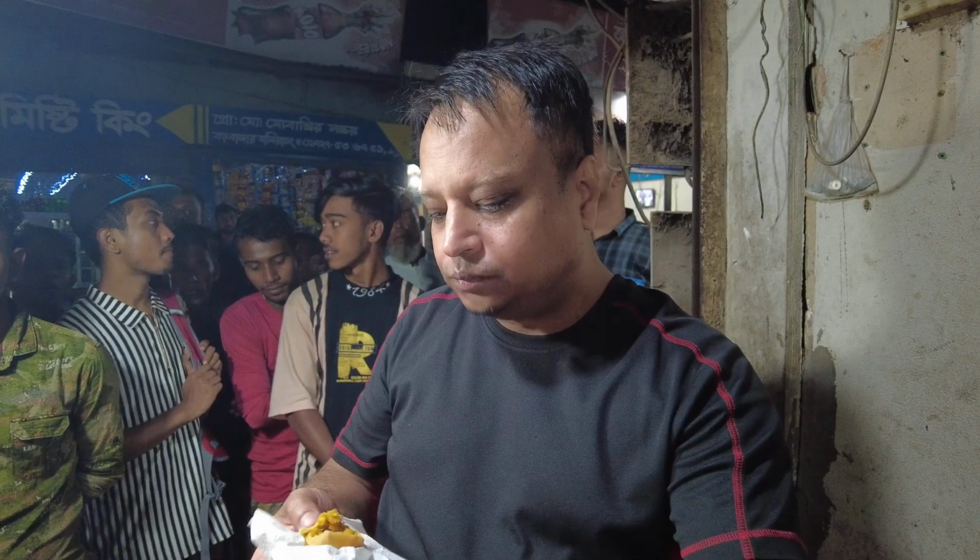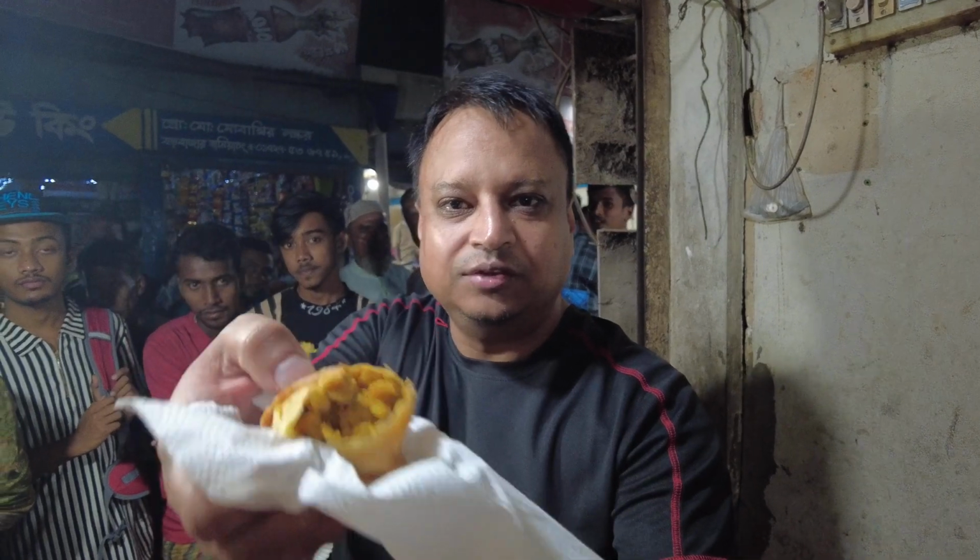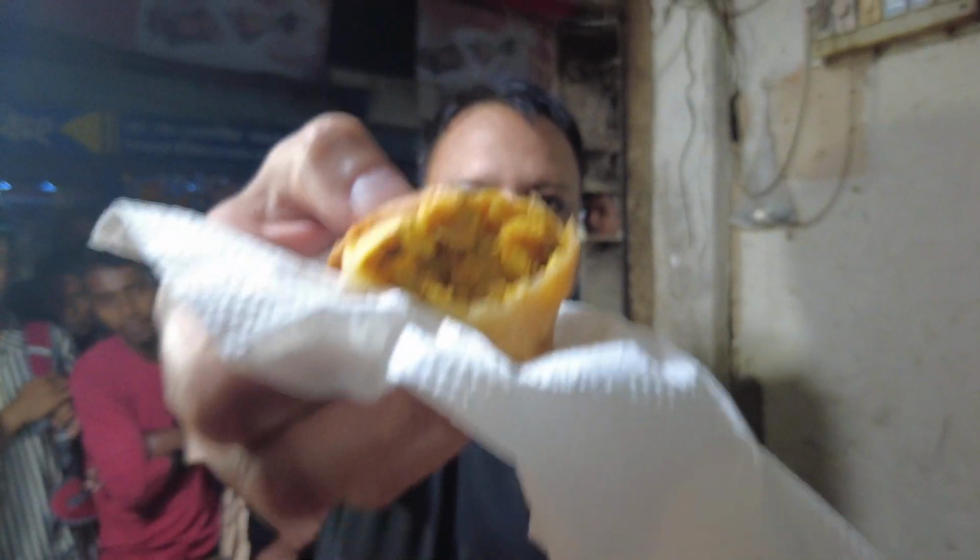Taste test. Full of vegetables, as in potatoes. Maybe lentils. It is delicious. Koto taka. And it's only 5 taka, or 5 cents. Here's the inside of it. Have a closer look there. Delicious.